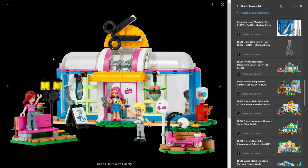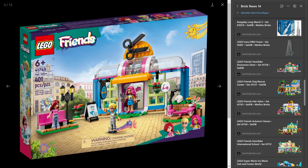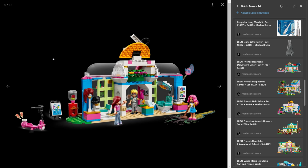I mean, yes, it's like 1 million panels. There's not many bricks in this one, but it's at least a lot of windows. Question is, who will like this? And the question is, how will this thing look after kids have played with it for a couple of weeks, with all these plastic windows?